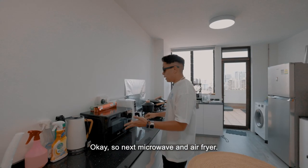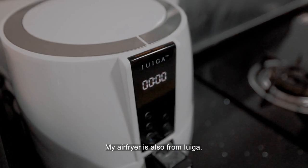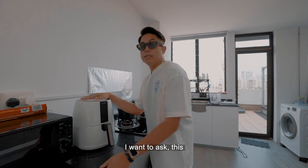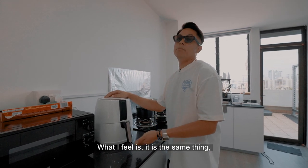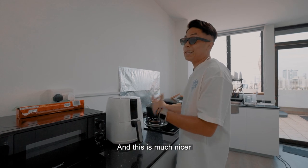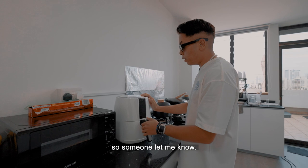Okay, so next, microwave and air fryer. My air fryer is also from Iuiga. I want to ask this: what's the difference between an air fryer and a microwave? I feel like it's the same thing. This might be easier to use, and it's much nicer and much smaller than a microwave, but I don't know the difference. So someone let me know.